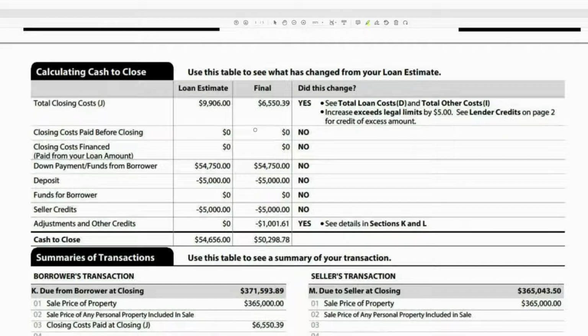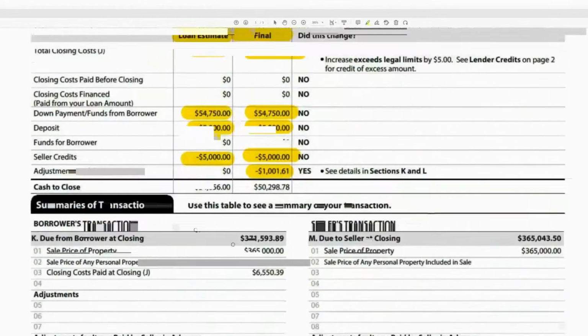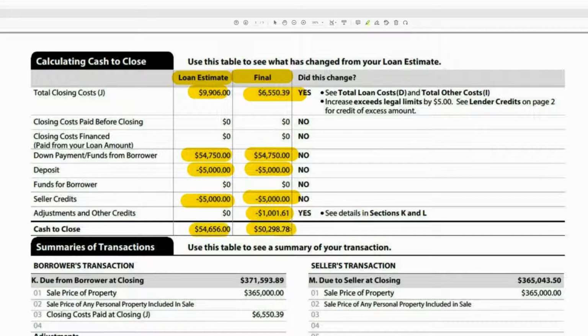This is a good one here, in that we show what our loan estimate was and what our final CD was. So this is going to lay these side by side. Typically, we are overestimating on our loan estimate, so they go down. See that our cash to close actually went down from what we estimated. And that's primarily because the title insurance, the owner's title policy is paid by our seller in this case, and that was removed. And there's some credits for the property taxes.